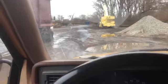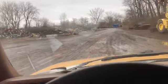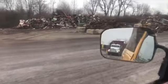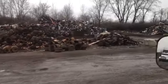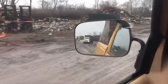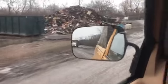Look at these people. They come from Chicago even. That's how far away some of these scrap yards. The small ones will travel to this place. Ain't that amazing? With that really clapped out looking Freightliner. Like, how does that thing not get pulled over by the state police?